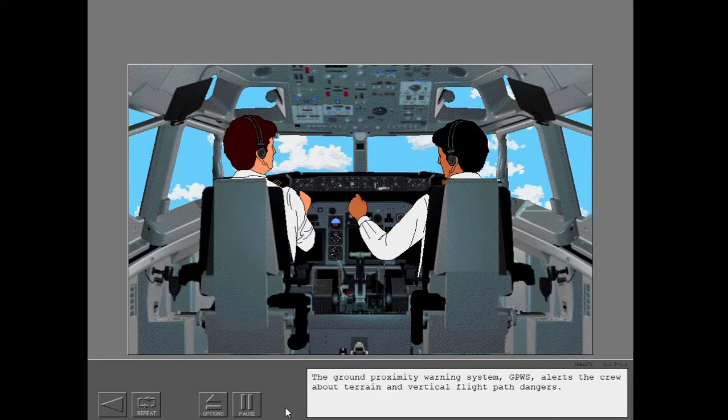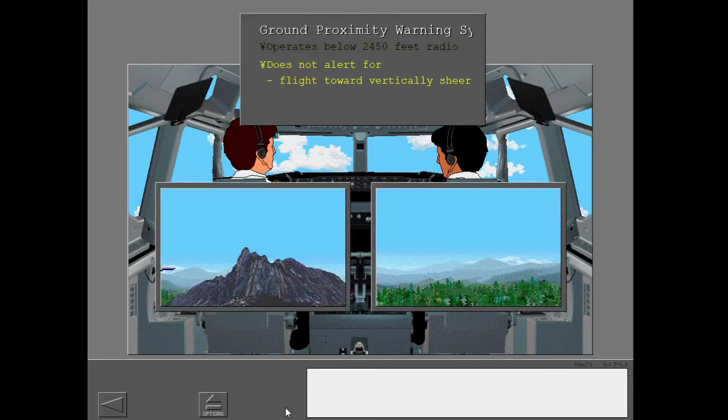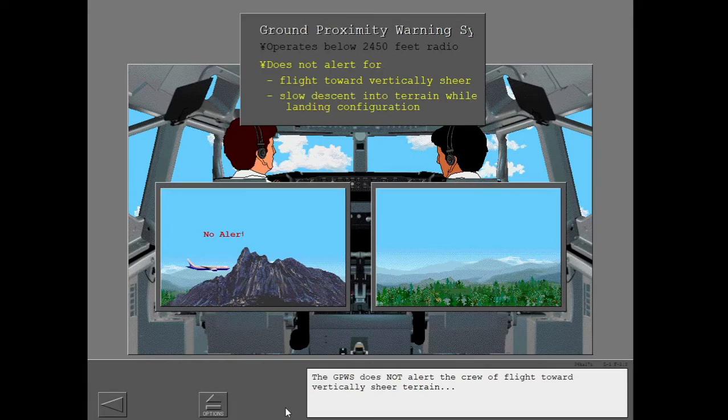The Ground Proximity Warning System, GPWS, alerts the crew about terrain and vertical flight path dangers. The GPWS operates below 2,450 feet radio altitude. The GPWS does not alert the crew of flight toward vertically sheer terrain, or of slow descents into unprepared terrain while configured for landing.